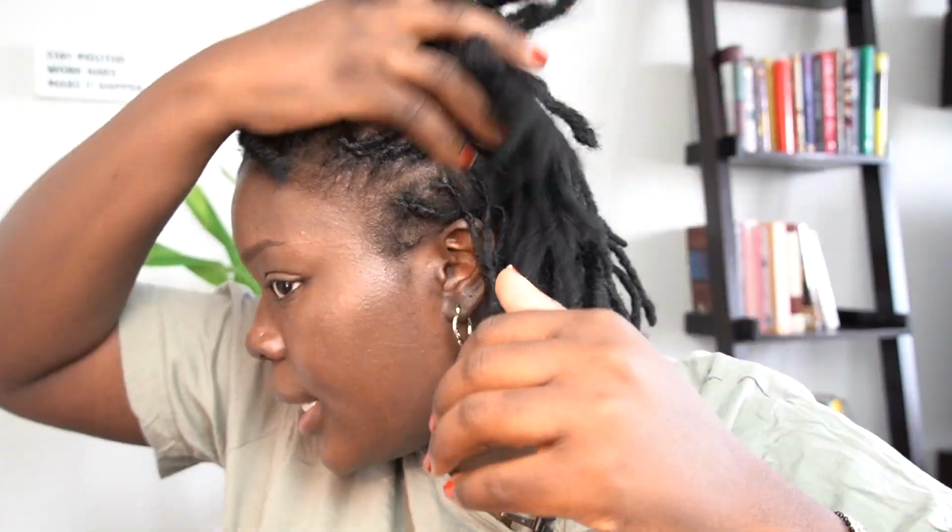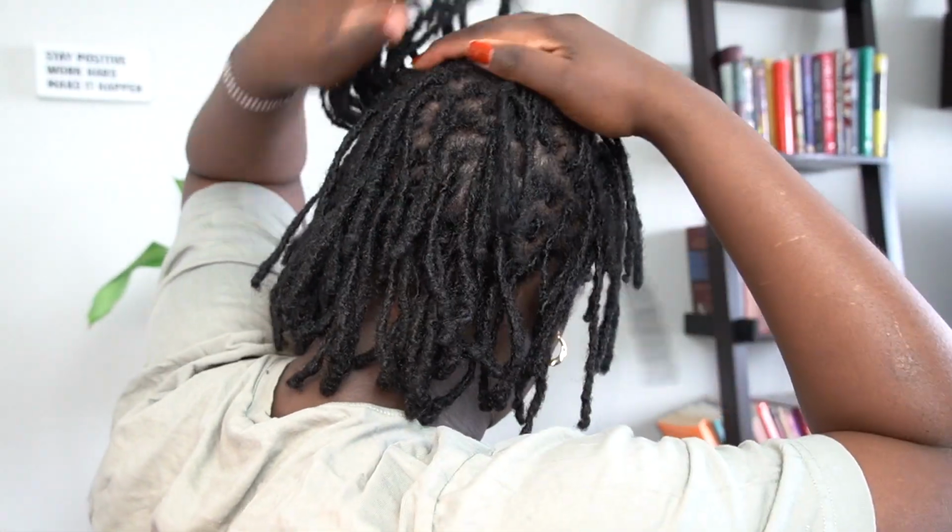But my hair is in a bonnet right now, so most of it is retwisted. This right here is all done. I'll show you. Something that I'm really excited about is the fact that I decided to use a comb to split apart my parts because I realized that I had no parts. But now my parts are more visible and more defined. So I went through majority of the hair. I'll show you what the back looks like.